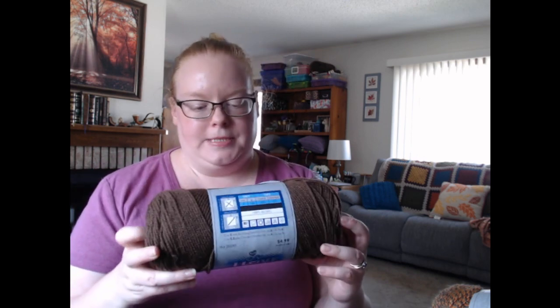Okay, and then I realized that once I got the granny square blanket thing going in my head, the fall one, I don't really have any brown in the house that would go with it, so I picked up a skein of brown. I don't know how much of that I'm going to need, so I just picked up 1 skein. Like I said, I don't know how many rows of whatever colors I'm doing yet, so that remains to be seen, but I got 1 skein of that.